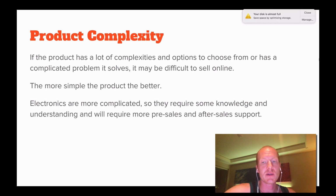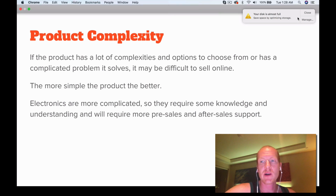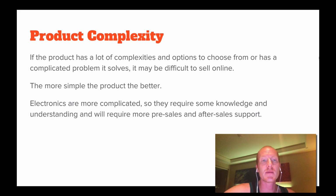Electronics are more complicated, so they require some knowledge and understanding. It will require more pre-sales and after-sales support. So just keep that in mind. If you're selling a product that's not electronic, it'll be a lot less complicated to sell and to offer support on.